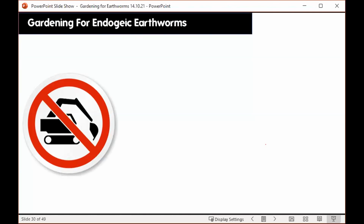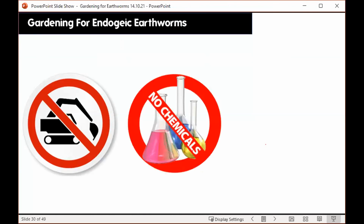But if you're not digging in your garden, you're not going to disturb or damage them. Likewise, they live in the soil. If you're putting chemicals on your soil, that's going to end up in these earthworms. And although it may not kill these earthworms, they will act as a reservoir for chemicals. So pesticides, fertilizers, they can end up in the earthworms, and the things that eat those earthworms can then end up being damaged by the chemicals that the earthworms are acting as a reservoir for.